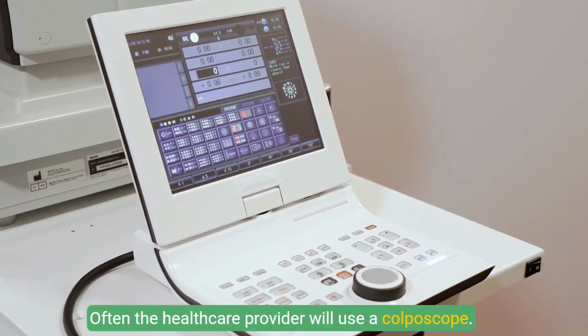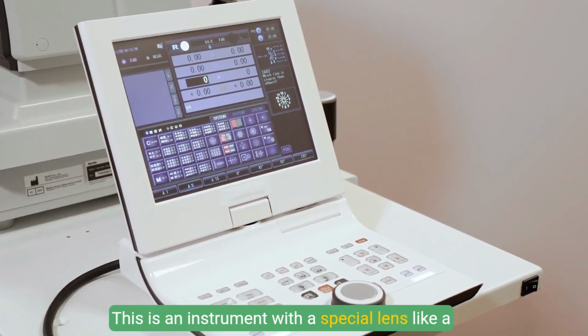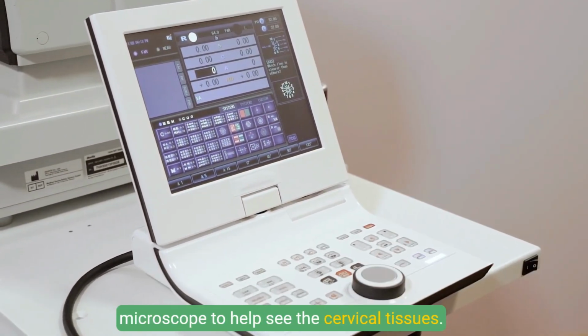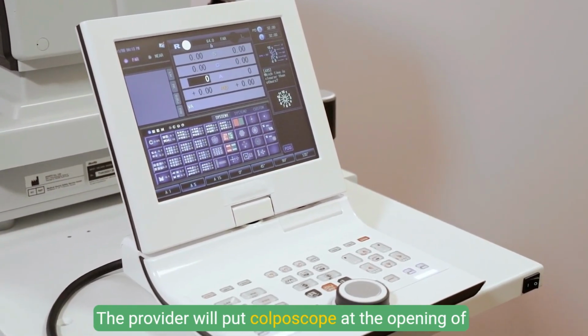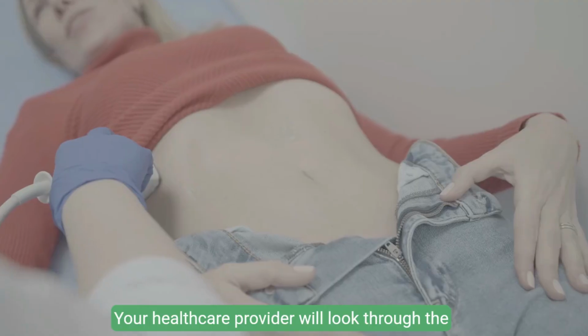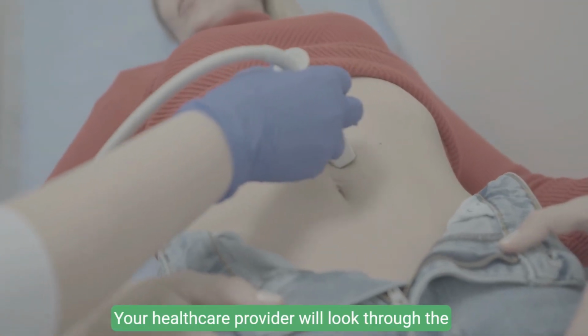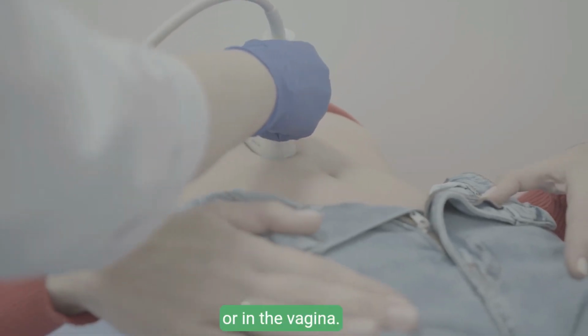Often, the healthcare provider will use a colposcope. This is an instrument with a special lens like a microscope to help see the cervical tissues. The provider will put the colposcope at the opening of your vagina. It won't enter your vagina. Your healthcare provider will look through the colposcope to find any problem areas on the cervix or in the vagina.